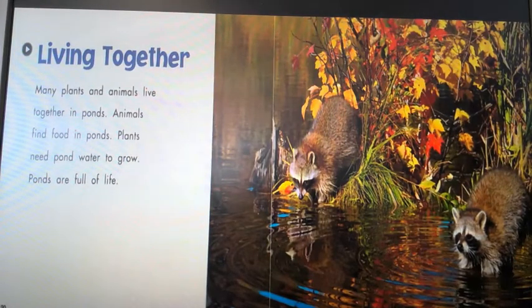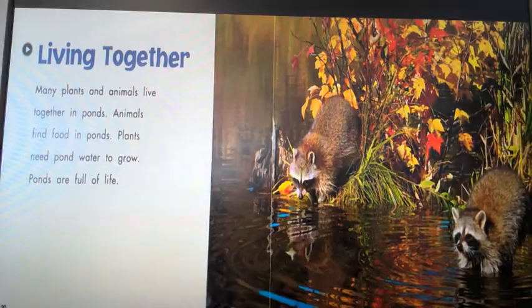Living together. Many plants and animals live together in ponds. Animals find food in ponds. Plants need pond water to grow. Ponds are full of life. The end. From what we read, life in a pond seems pretty cool.